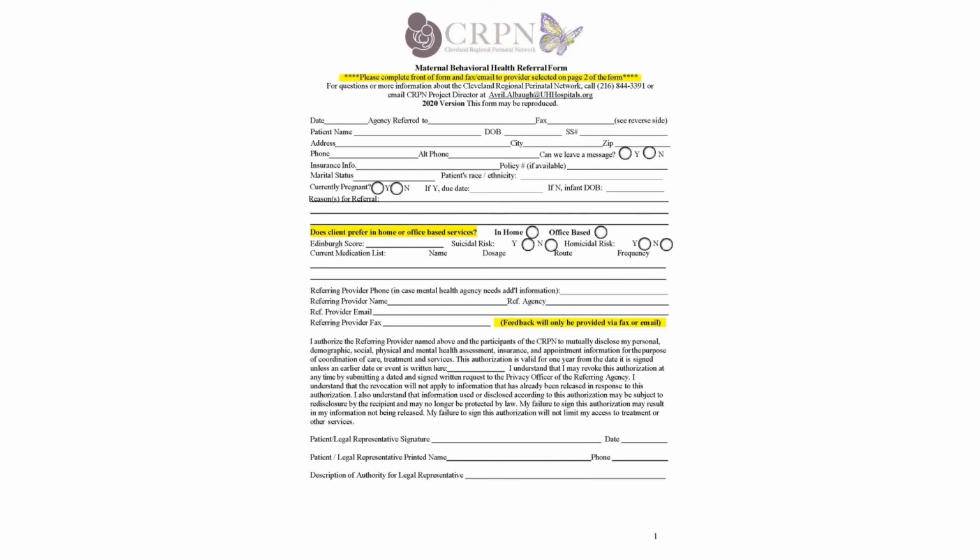Some of the main things that will determine the referral is if they prefer in-home or office-based services. That's a biggie. We also want to make sure that they provide their information, a name as well as their email or fax, because we get the monthly data of all those referrals so I can provide feedback and care coordination to the provider who made the referral. I'm going to show you more about that in a few slides.